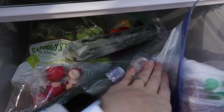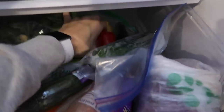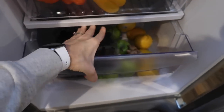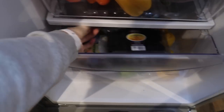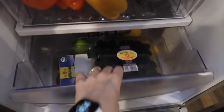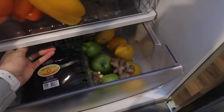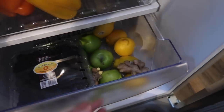Then in here, we got English cucumbers. We got a bunch of bags of Brussels sprouts. We have peppers, lots of peppers. And then down in this drawer, we have blackberries that are stuck. But yeah, I guess basically all I have in here from Costco is blackberries and dates. The lemons and apples and ginger are from Meijer.